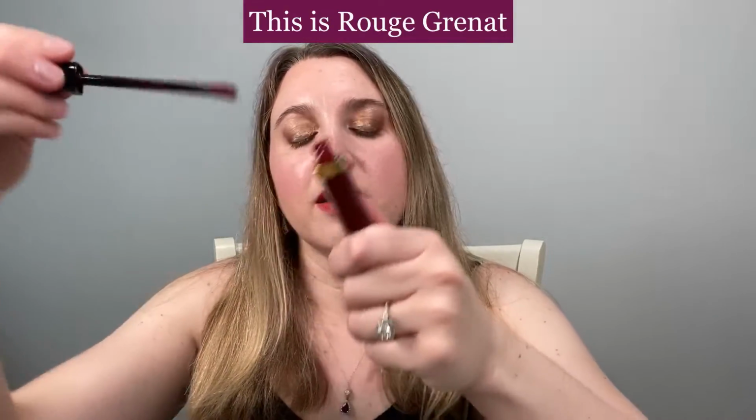Okay, and then I think this one might be the Carmen lip gloss. This is 826. So this is more of a maroon burgundy red. Again, very pretty. And I think both of those were from the holiday.